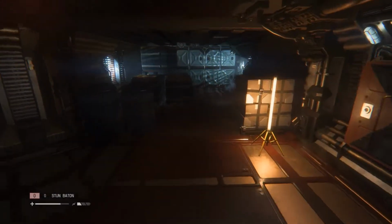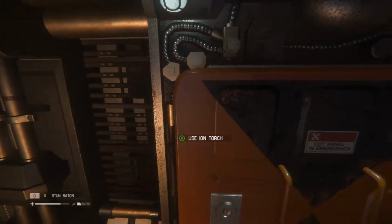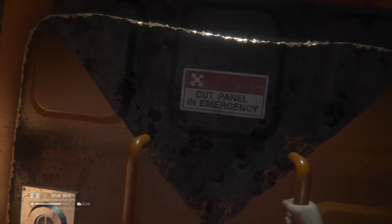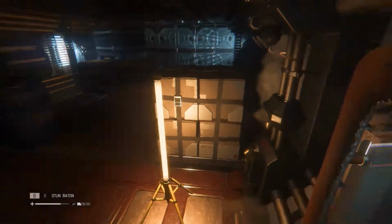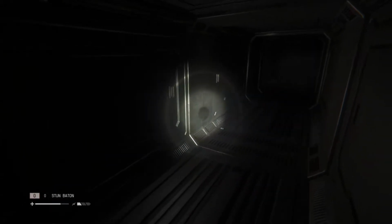Need to hide now. The motion detector does not shine up to here, so we will just open this here. Cool. Quiet. Somebody could hear us. Or something. Most of the time the something makes a little bit more problem than the someone, at least here in the game.